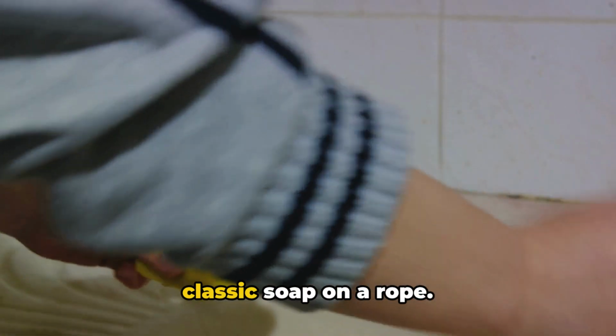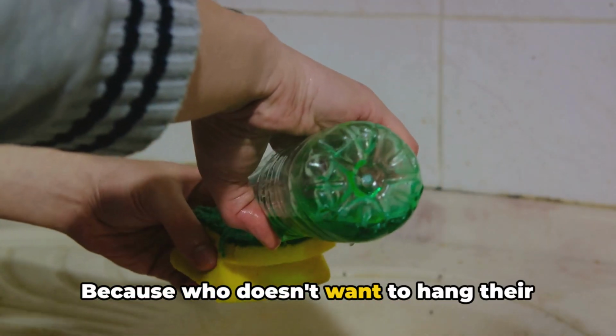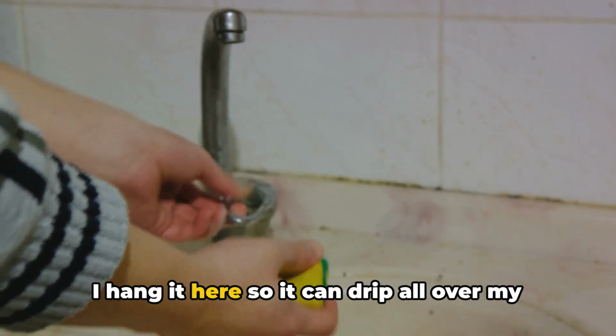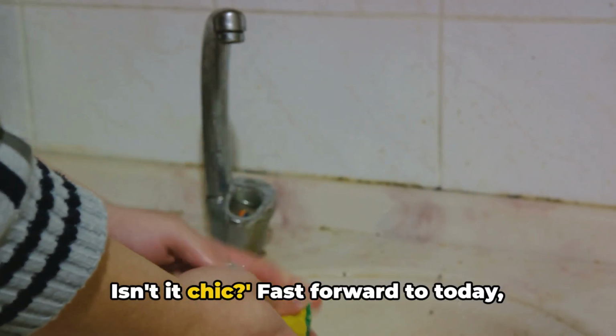And let's not forget the classic soap on a rope, because who doesn't want to hang their soap up like a piece of art? Why yes, this is my soap. I hang it here so it can drip all over my bathroom floor, isn't it chic?